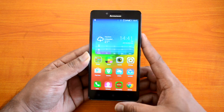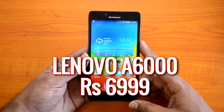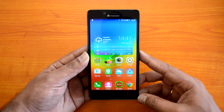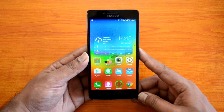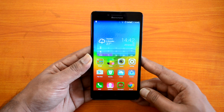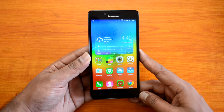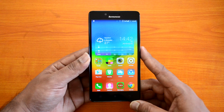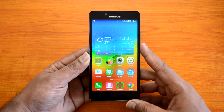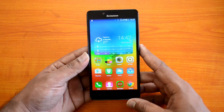So next up, I will talk about the LENOVO A6000. So this was announced at the CES 2015, and soon after that it was launched in India. Again, it's available via Flipkart flash sale. It has a 5-inch HD display. It's powered by Snapdragon 410 chipset with 1 GB RAM and 8 GB internal storage, and it has Android 4.4 KitKat with YUI on top of that. It has a 2300 mAh battery, which is again pretty decent.